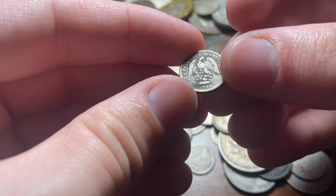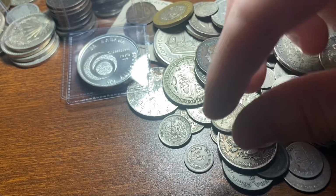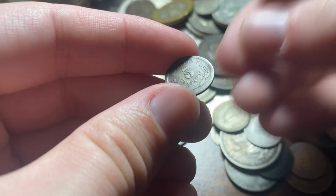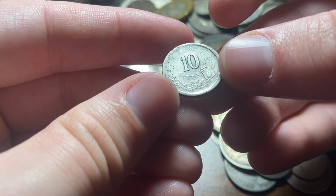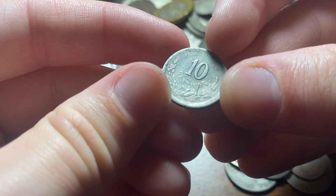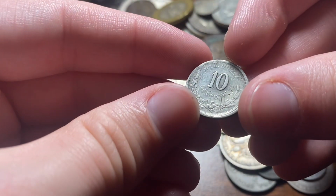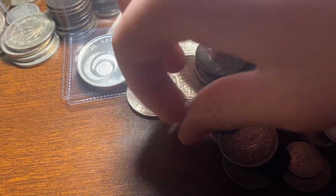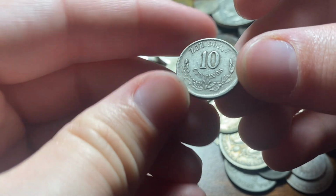Here we've got a Mexico 5 centavos. It is going to be 1905 Mexico City Mint. Then we've got an 1891 Zacatecas Mint, 5 centavos. We've got 1892. Let me check. It's definitely a Zacatecas Mint. It's 1892 Zacatecas, 10 centavos. Then we've got 1895 Zacatecas Mint, 10 centavos.